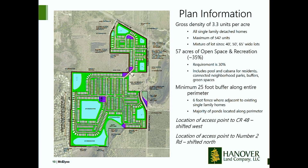Some of the recreation park uses could include playgrounds, gazebos, tot lots, a dog park, and of course, we're a fan of open grassed area for unstructured play, so you can kick a soccer ball around and have room for that.